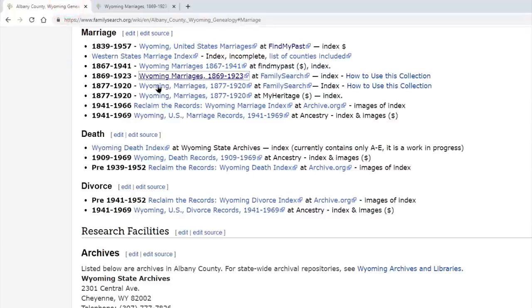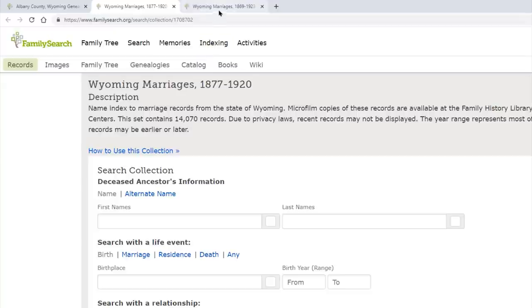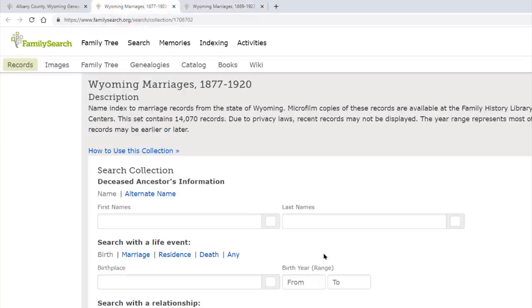Now, if I go back, the cool part about this is I don't have to right click and open in a new tab because it did it for me. So let me also open this set of records because it fits my time frame. So we've got marriages 1877 to 1920. We also have marriages 1869 to 1923. So, I mean, either one of those might have it. So I could do a search from right here.